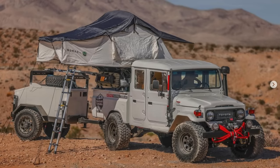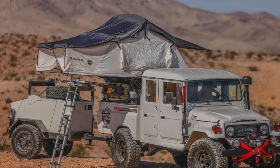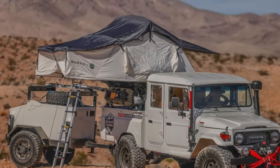Okay, next up, I had an Overland Vehicle System soft top tent. It was almost exactly the same as the Tough Stuff tent. I didn't really notice any of the finishes any higher or lower. In fact, most of these tents feel like they're made in the exact same place.